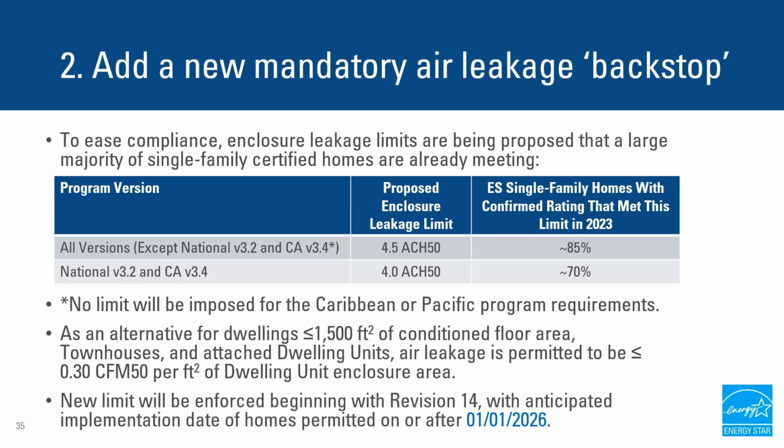Note that this new limit would only be enforced beginning with revision 14, with an anticipated implementation date of homes permitted on or after January 1st of 2026. So permit-based, and still 18 months away or so.